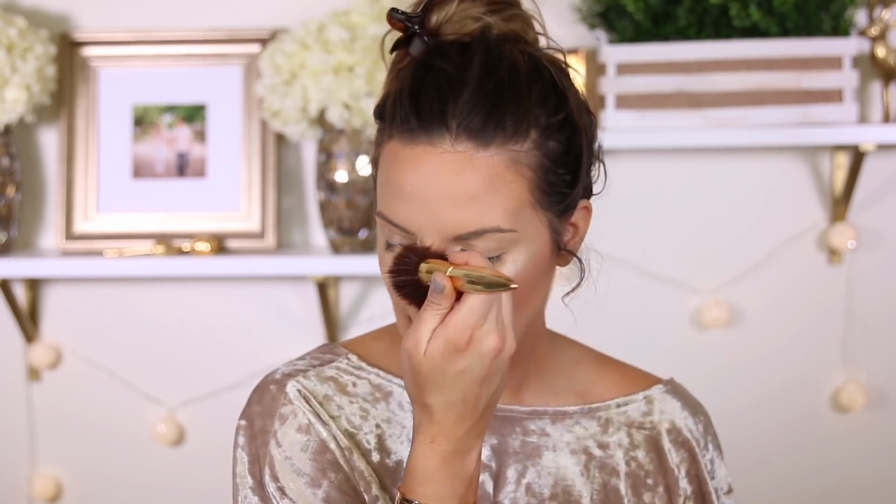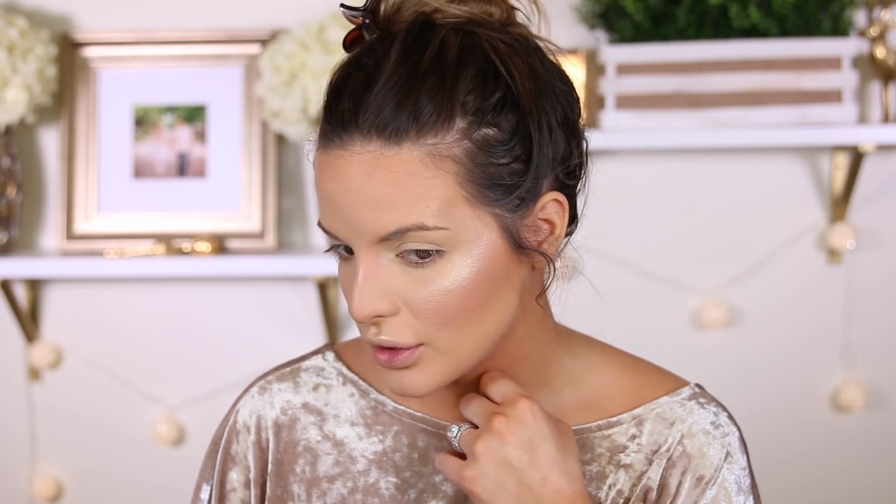But I will take some of that highlighter and put it right in the center of the nose, like that. But I don't bring it down right here and just rub a circle there. It doesn't look good on me. My nose is kind of thick right here, so I don't like to do that. So this is what the foundation, concealer, blush, highlight all looks like. These are all drugstore makeup products.